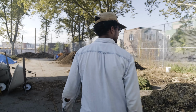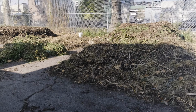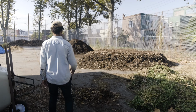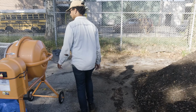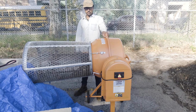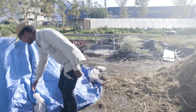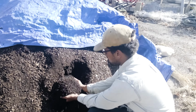And in this area of the farm, we have our compost piles. We manage our piles in windrows. Along with many hands, we turn them down this way. And when our compost is finally finished, we sift our compost through this compost trommel that we built. Did you see our finished compost? We're very proud of it. Turns out quite nice.